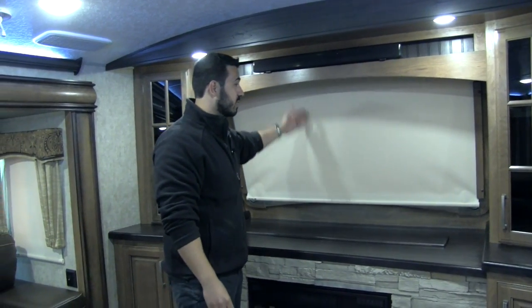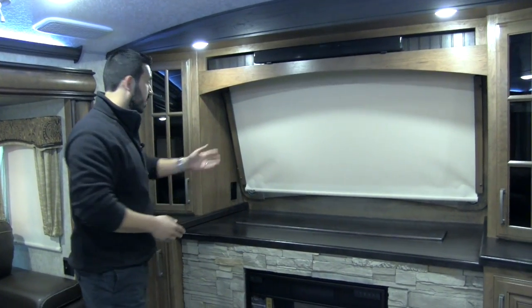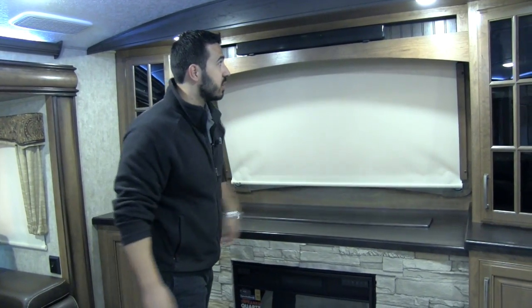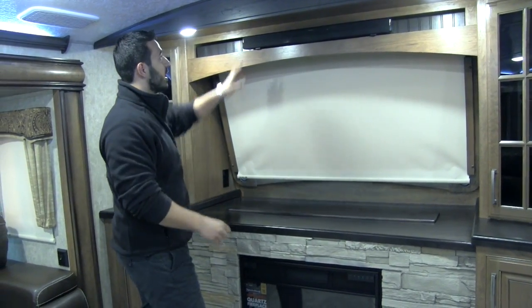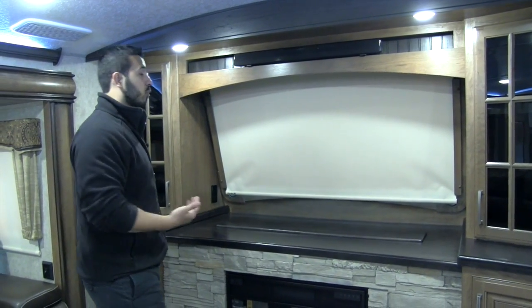Again, the roller shade that's on there, but when that's up, it really lets in a ton of natural light. Again, slow rise shade, really cool. You can also see you have plug-ins up here, so if you need to plug anything in, you can definitely do that. Sound bar here up top for great sound quality.